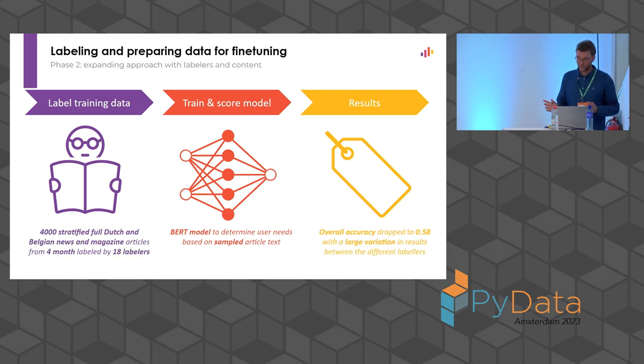But the problem was, within the first iteration, we only had, of course, label data from the Dutch news, but we also have Belgian articles and magazine articles. Do they actually get represented in the training? Well, probably not, but we still scored all the articles, so also the magazines. So in the next iteration, we thought, all right, we also need to include those titles, those magazines, those newspapers.